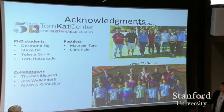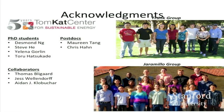So with that, I'd like to thank TomKat for allowing us to launch this project. It's an exciting possibility ahead in terms of grid-scale storage, avoiding precious metals altogether. Thank all the wonderful students and postdocs who worked on both teams.